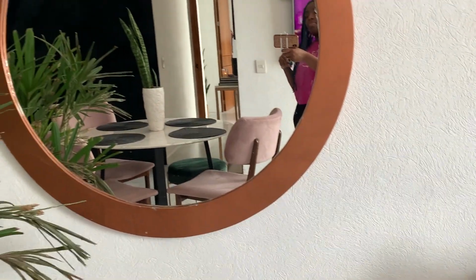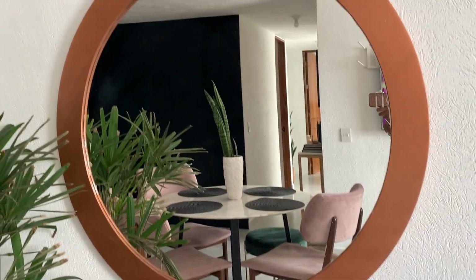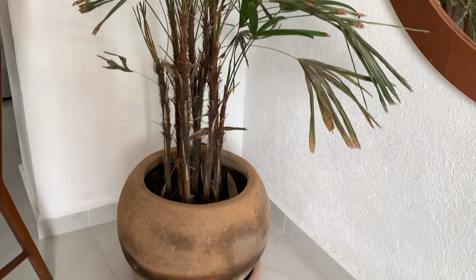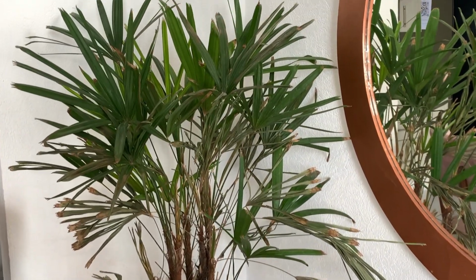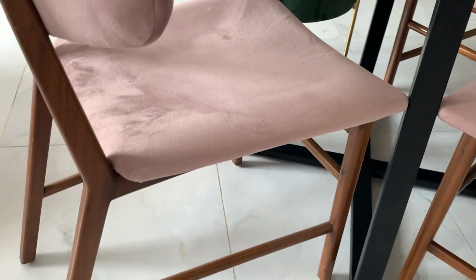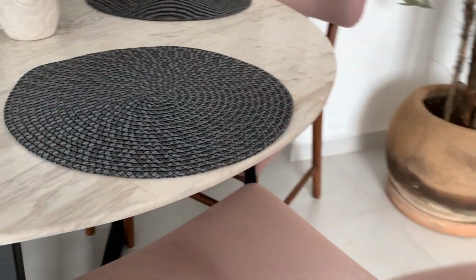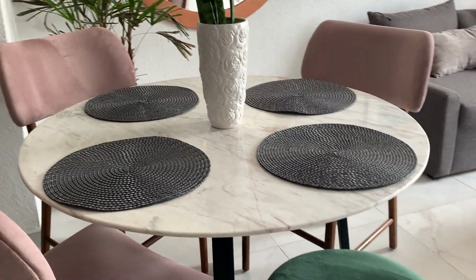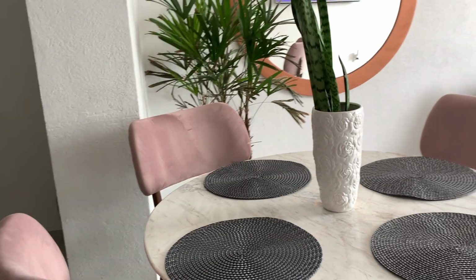And here, that is me. A nice mirror. Real plants, which I really want to take care of because this plant is struggling. And you have another plant here on the table. This is a decor for the dining area. I love these chairs. What type of pink would I call that? It wouldn't be rose gold, would it? Maybe a type of rose gold. And you have a nice little suite there. Nice little seating for four. The dining area is very nice.